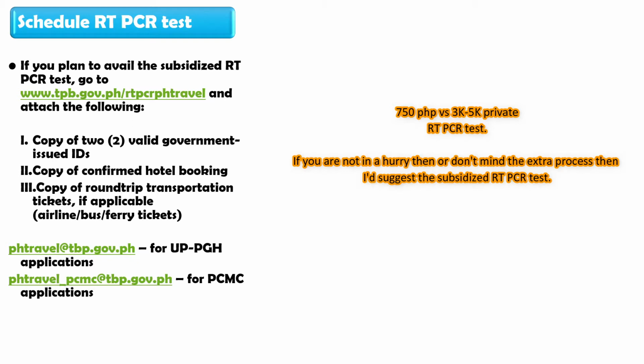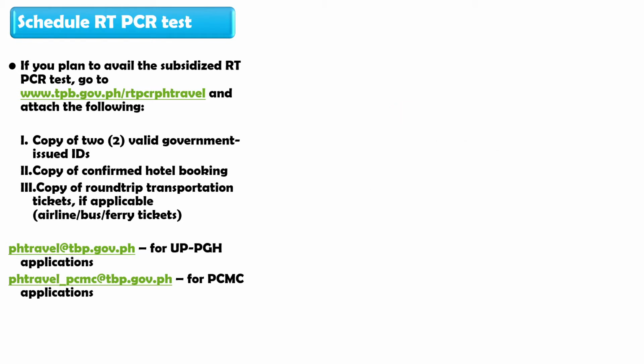So, kung di ka naman nagmamadali, and if you're comfortable with the process, then take the subsidized RT-PCR. So, yeah. Now, if you plan to avail this, then just follow the instructions. Go to their website, www.tpp.gov.ph/RT-PCR-PH-travel, and then select your preferred hospital. So, there are two testing sites. If you're in Manila area, you can choose UPPGH, or in my case, we are in Quezon City, so we had it done in PCMC, or Philippine Children's Medical Center.